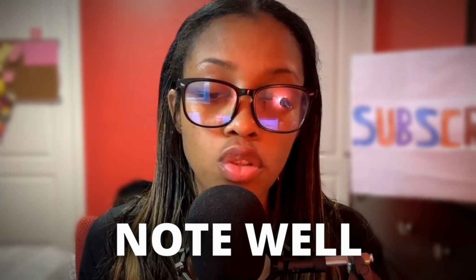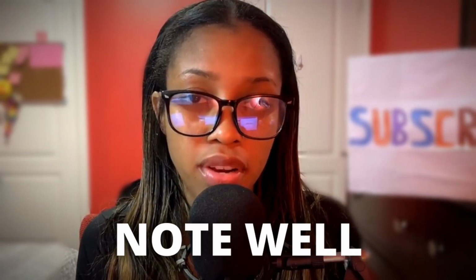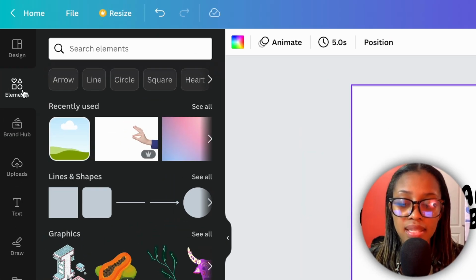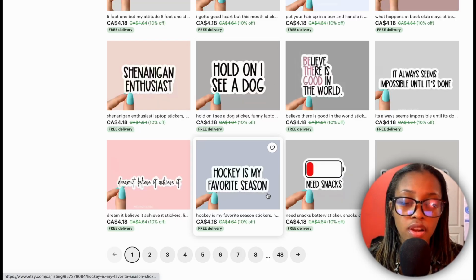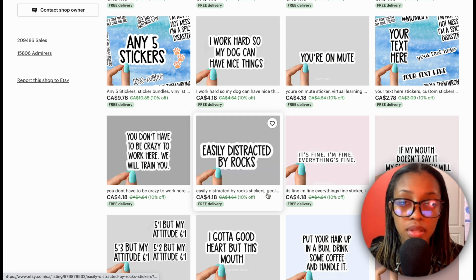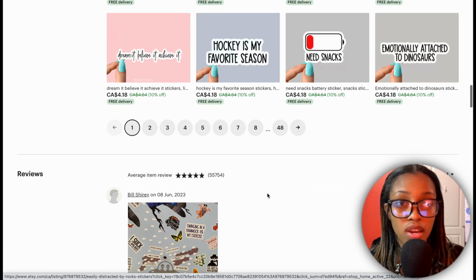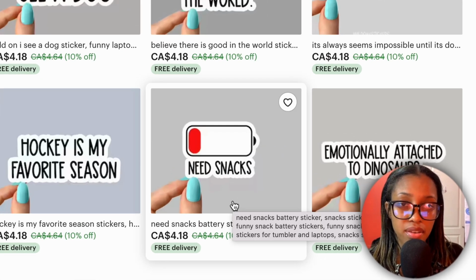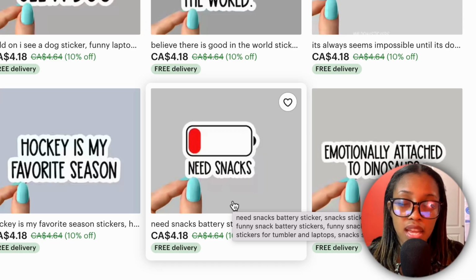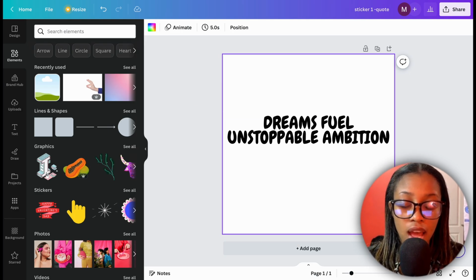But note well, if you did want to make your designs a bit more creative, you can always come to Canva's elements sections and search for different elements to add to your designs. If we take a look at the store again, they've kept the designs pretty simple, just straight out text, and they've made a lot of sales doing this. But for example, a design like this, they've added a slide battery. So if you're doing something along that line, you can always add in elements. But for now, our sticker is done.